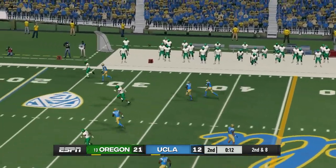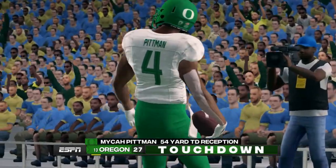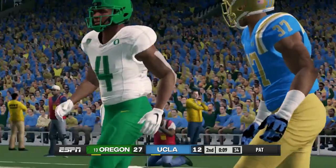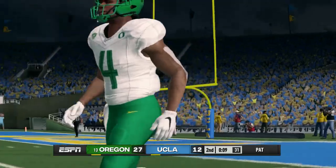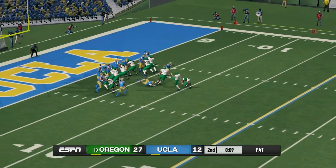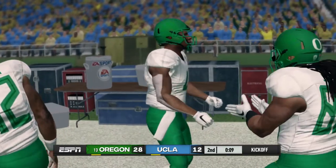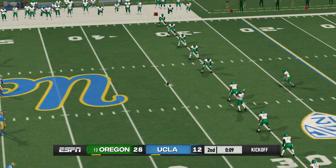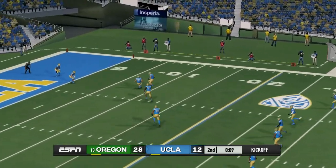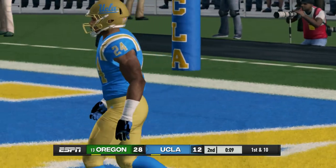He's under pressure. He goes downtown. Catches it. Touchdown, Ducks. And he converts the extra point. Oregon gets set to kick this one away. He sends this one deep. This one's going to be down in the end zone for a touchback.